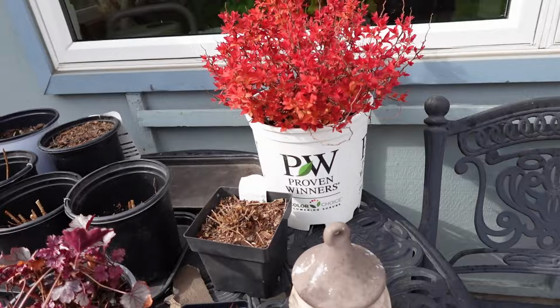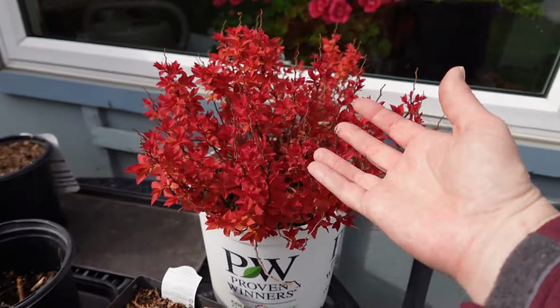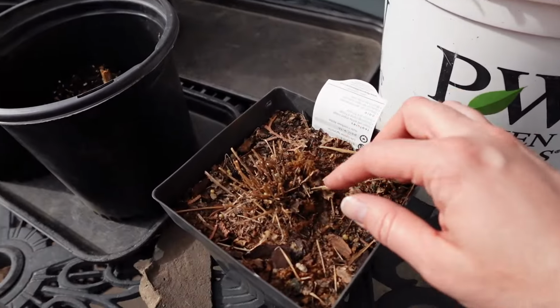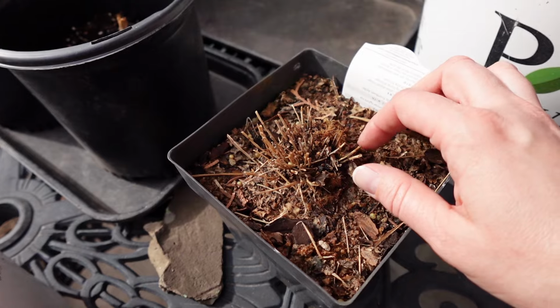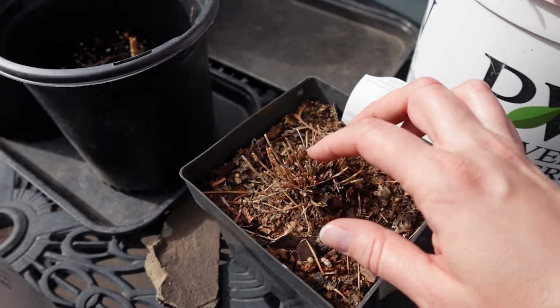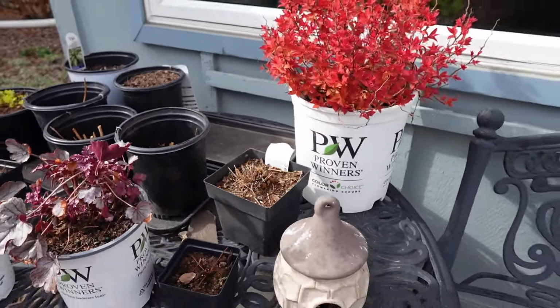And then this, look at the color on this candy corn spirea. Isn't that pretty? So gorgeous. The new growth is really bright. I hope this, oh, do I see sprouts? No. See, I get faked out every time. I hope this comes through. It was only $5, the Aureola Hakone grass, but I really wanted that.